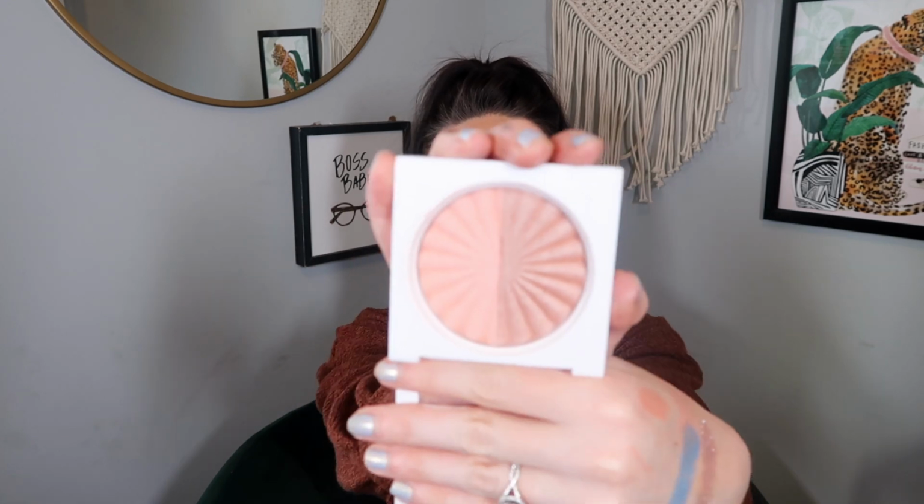For the letter O, I selected Ofra Cosmetics, and I really love the Ofra glosses. I think they have good liquid lipsticks, but my favorite product from Ofra is the Chick Lit Blush. That was in collaboration with Samantha March and Ofra Cosmetics, obviously. I just think this is so beautiful.